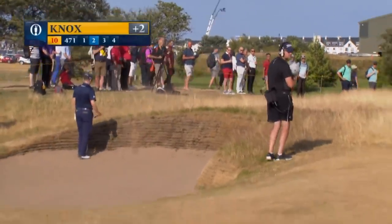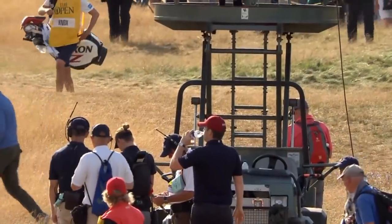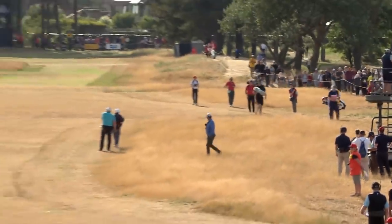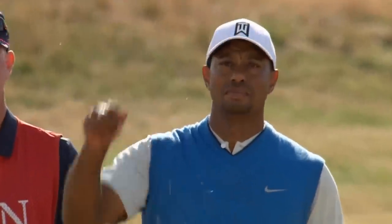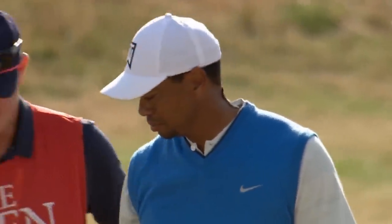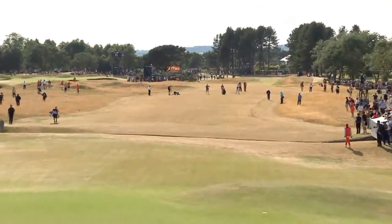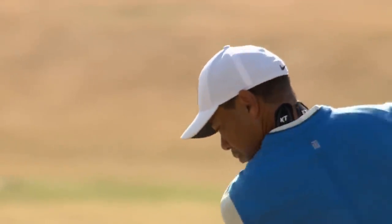And that's a perfect illustration of how penal the bunkers here can be. You get in the wrong place, that's it. Just try and get it out somewhere. Yeah, exactly. Get it out somewhere. He wasn't able to go back towards the fairway, so he's had to go towards spectators and hopefully find a decent lie in the left rough. Looking back at Tiger, we saw he was in the right hand bunker. He's wedged it out sideways back into the fairway.